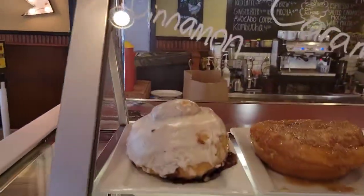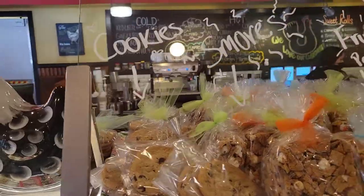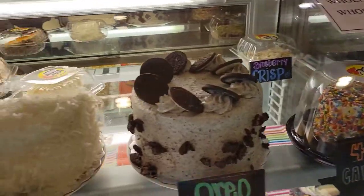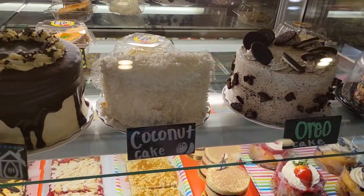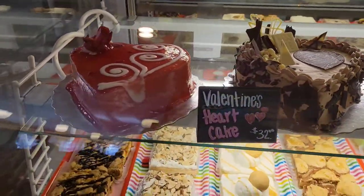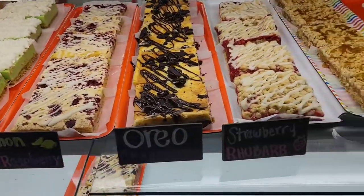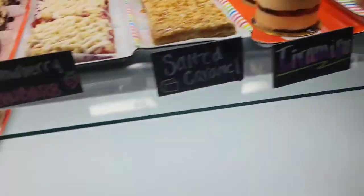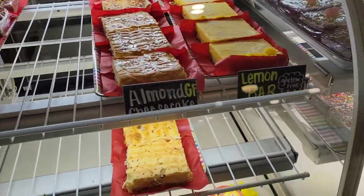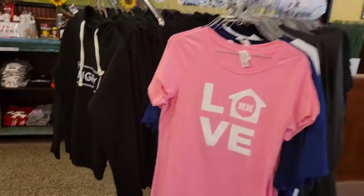Check this out. Cinnamon, caramel, a berry roll, an apple roll. Cookies, s'mores, cereal bars. Oreo cake, coconut, a hen house cake. They also got stuff for sale.